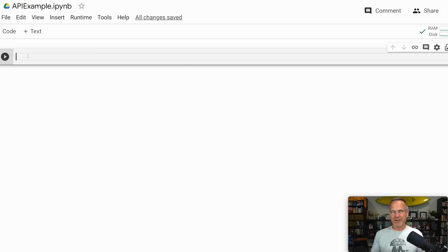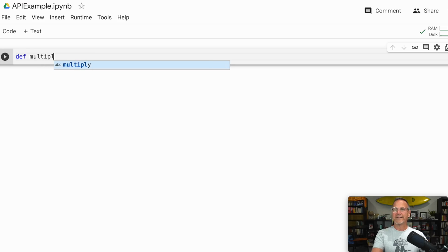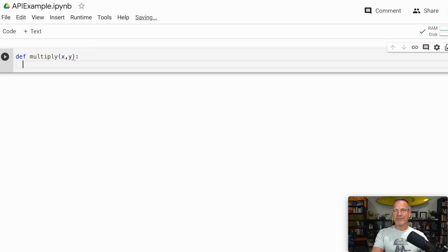So obviously we're not going to do a full-fledged API here. That would be ridiculous for this example. But what I'm going to do is define a function that does a multiplication and returns a result. It's a very, very simple function. So we can go def multiply, and then we need maybe x_input and y_input, and then we are going to define what this function is.